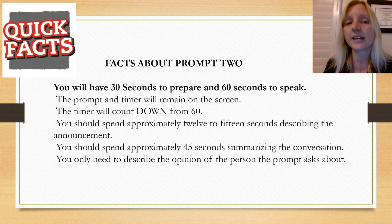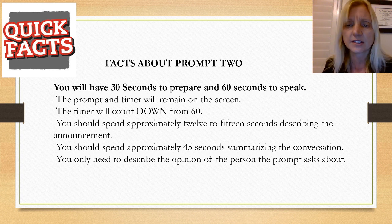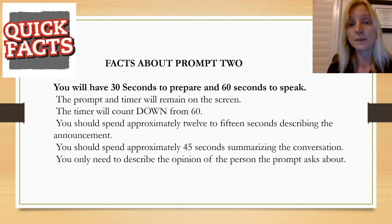You will have 30 seconds to prepare and 60 seconds to speak. The prompt and the timer will remain on the screen. The timer will count down from 60. Now, just to break this down, you should spend about 12 to 15 seconds describing the announcement and then 45 seconds summarizing the conversation. You only need to describe the opinion of the person the prompt asks about.